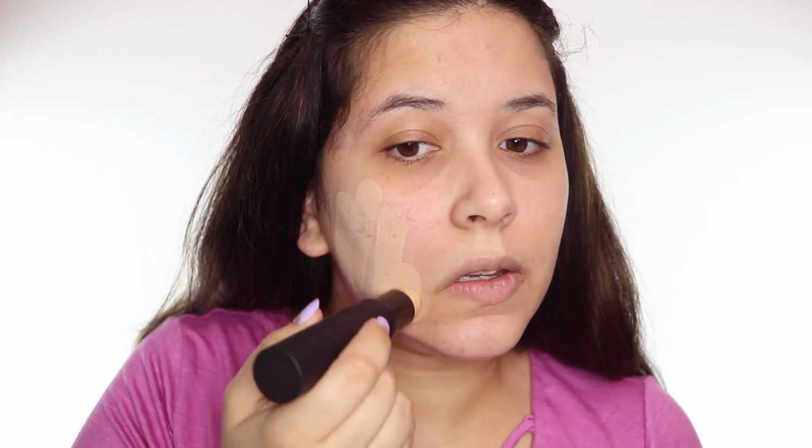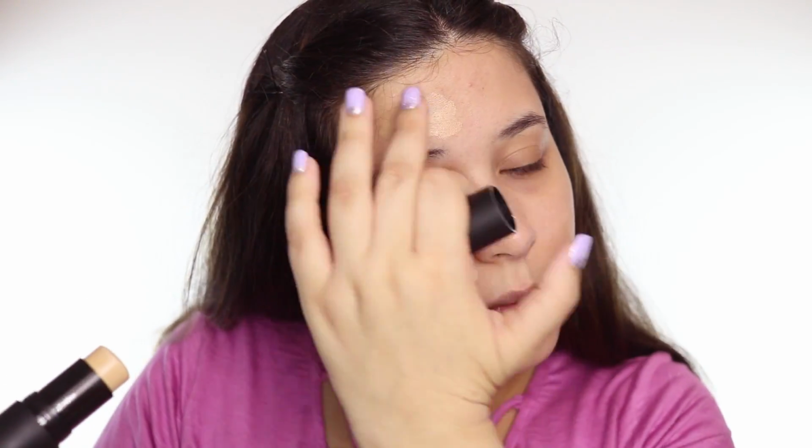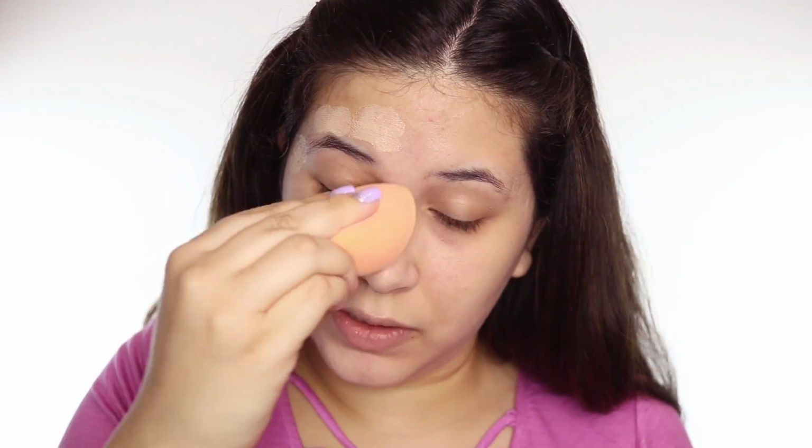But I think it's better to use some kind of brush or a sponge to apply this, because using your fingers, it's not that it's difficult to blend out, but I feel like it would just take longer than quickly using a brush. I'm gonna go ahead and apply it to the other side of my face because I have not yet tried it with a sponge. I wanna see if maybe that gives you a little bit more coverage. So I'm taking a damp sponge and I'm going to bounce it onto my skin.